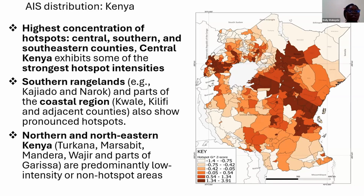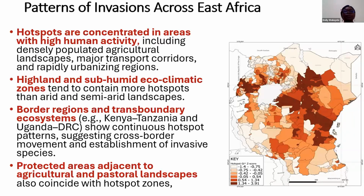That includes the coastal areas, which, as I have said, similarly to Tanzania, neighbor the Indian Ocean. Now, in the northern part, that is where aridity is high. The hotspots are not as hot. Probably we can say they are warm spots of invasion, because of the limitations of water availability and, of course, unreliable rainfall in the north.